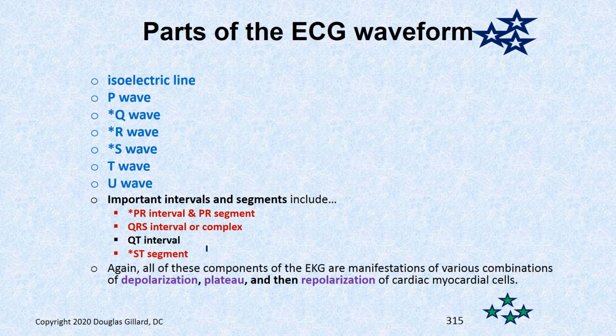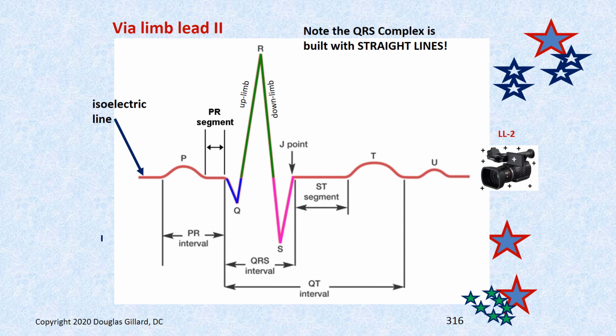So, we've talked about this, but parts of the EKG waveform, isoelectric line. Well, let's just go through it, shall we? You can read that. Remember I said before the isoelectric line is where the heart is electrically quiet. We've got a U wave in here. And again, this is limb lead 2. This is drawn via the eyes of limb lead 2 as the flow of electricity goes through the atria and then through the ventricles. So this is where this comes from.